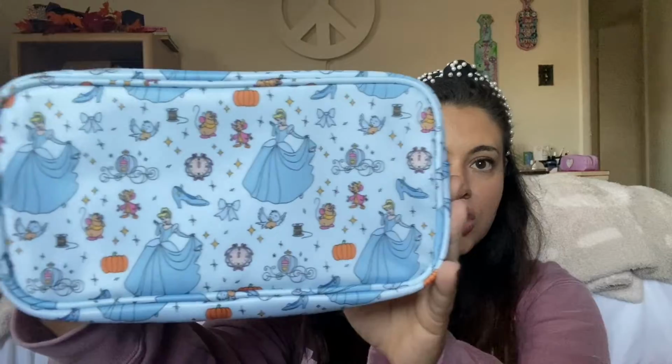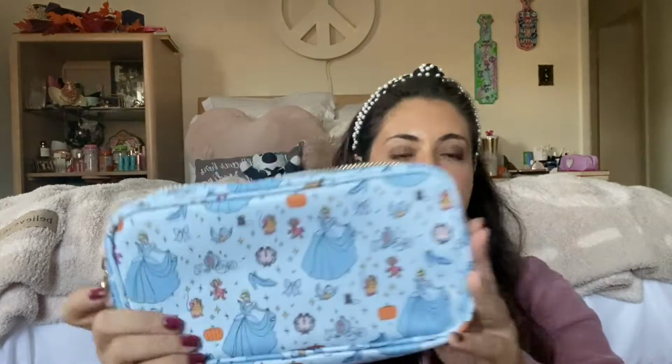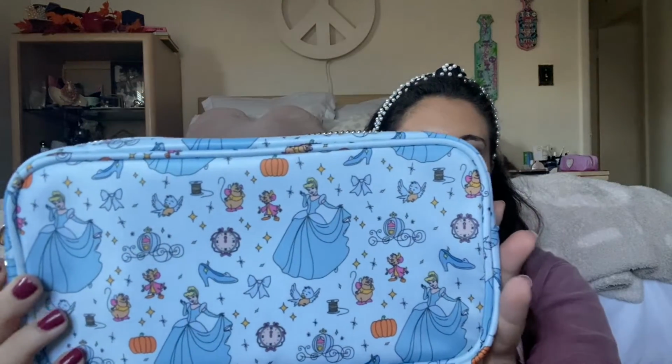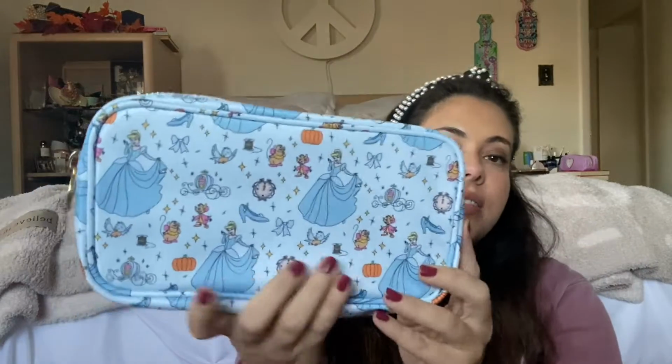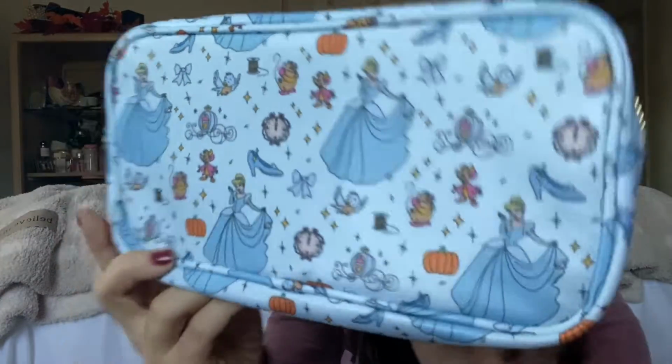Secondly is obviously a little bigger, but it's a small pouch. This is from the Disney collection that they did. I got a Cinderella small, and I got an Aurora large. I was originally going to get an Aurora small and a Belle large, but this print is like the best print, not just because, I mean, Cinderella's not my favorite princess, but it's, I think, one of the, if not the most iconic. And it just has the best.